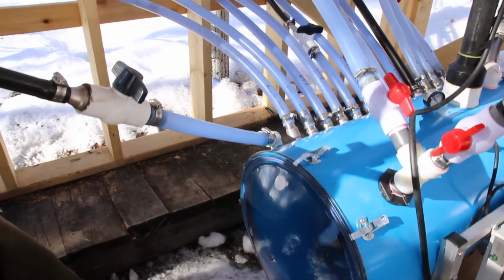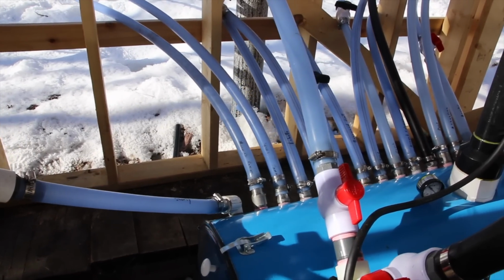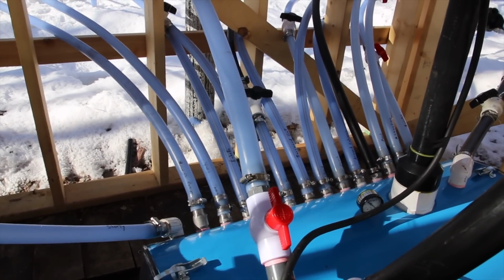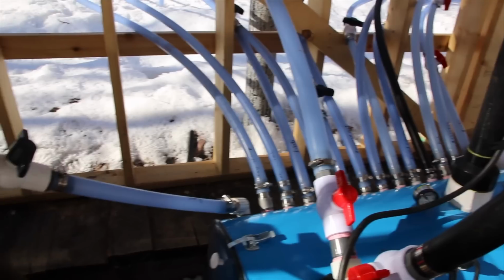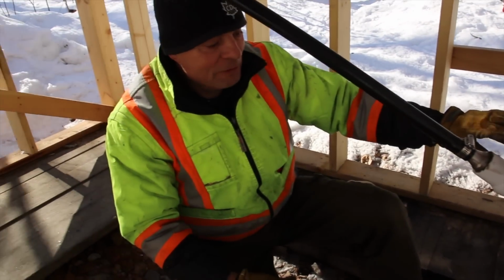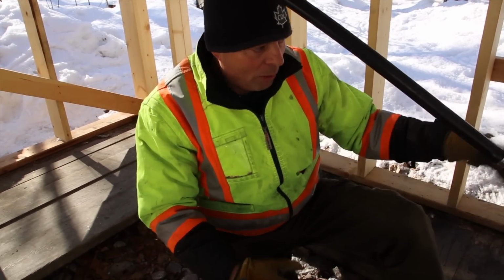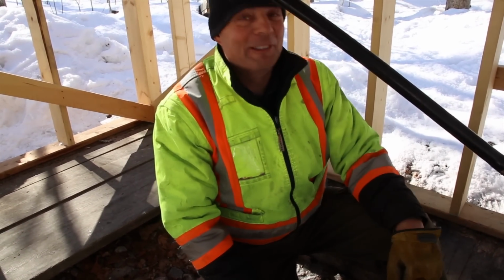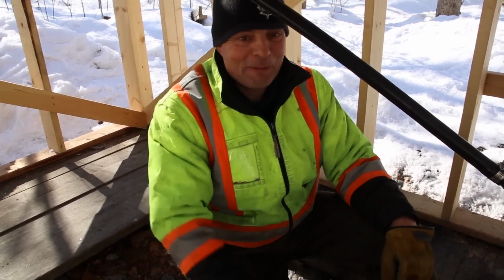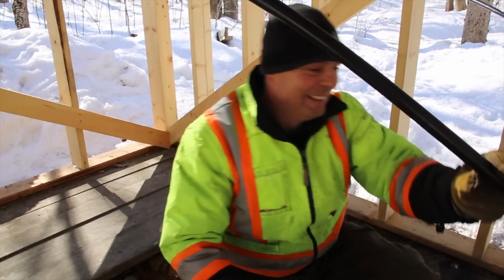What I could do is turn this on automatic and open the valves, and when sap starts to flow, I'll be in the pump house and I'll see sap start to happen. Then I'd have to come back here and shut half the valves, activate the vacuum, give it a minute, and then open the rest of the valves. Because if I do it with all the valves open, I would flood the vessel. Oh wow! Yeah, and my moisture trap will get filled up, and problems.